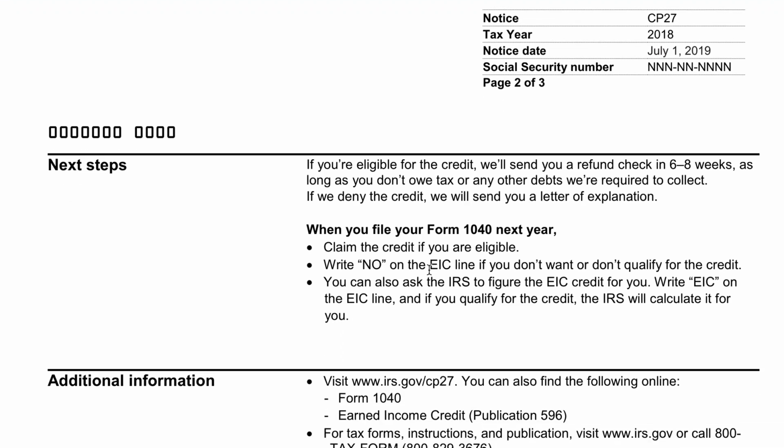So on the next steps, basically, if you're eligible for the credit, the IRS will send a refund check within 4 to 6 weeks. However, if you have back taxes from another tax year or a different type of tax liability, the IRS will scrub your record. And if you owe taxes, say if this was from the 2018 tax year, but you owed taxes in 2017's tax year, then part or all of that refund can be applied to any other past due tax debt. So when you file your Form 1040 next year, claim the credit if you're eligible.